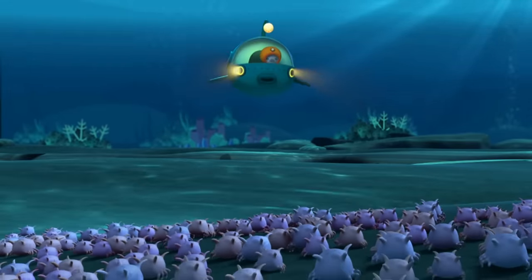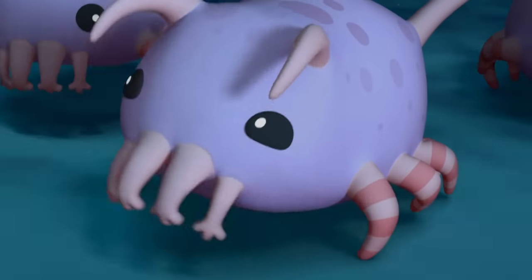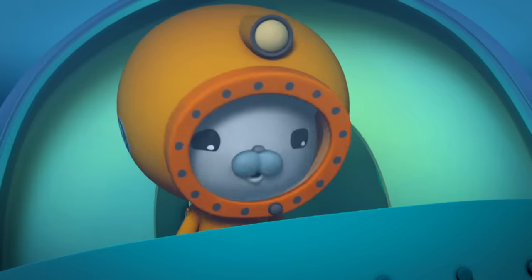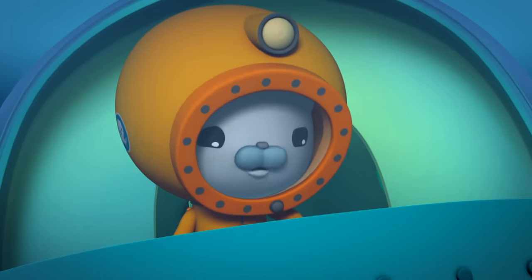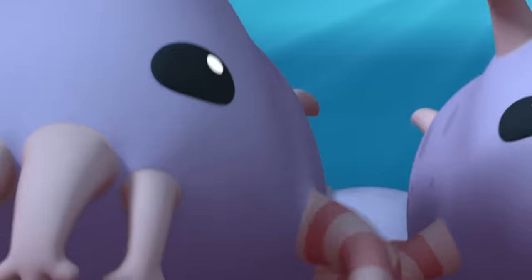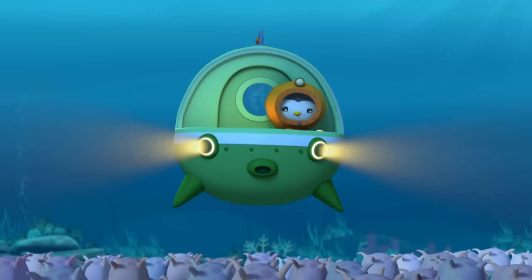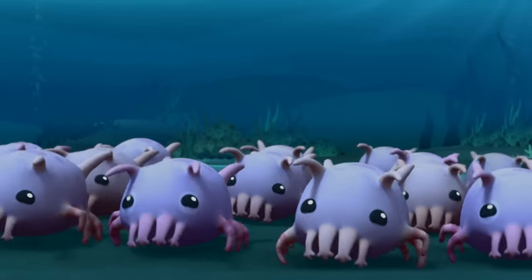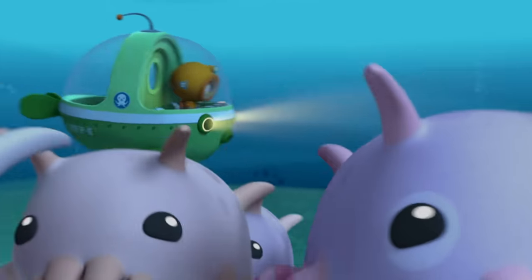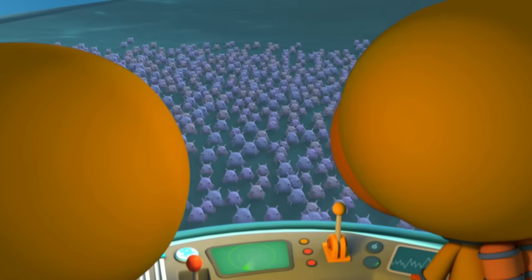Attention, sea pigs. You must turn around. You're walking straight towards... Oh, food! Yum, yum, yummy food! No! It's a very deep trench. If you continue on your course, you will... Food! Yum! Please, listen to me. The trench is really deep, and there's no food for you down there. Food! Food, you say? Yummy, smelly food.